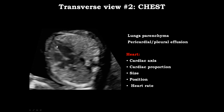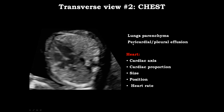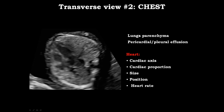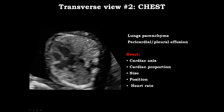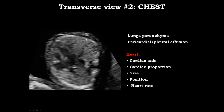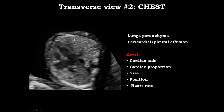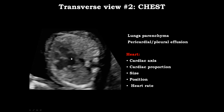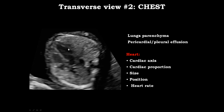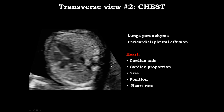Not to forget that in the chest, we also have other organs. So we also can look at the lungs parenchyma and at the presence of the pleural or pericardial effusion. So this is a lot of information that we can get from this view in the early gestation, and thanks to the very significant improvement in the image quality of the existing machines, we can see very significant improvement in resolution and a magnification of the image that allows us to see all those details.